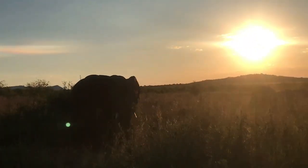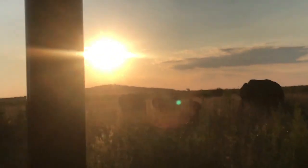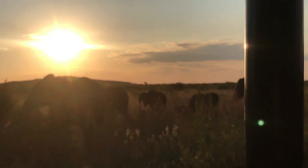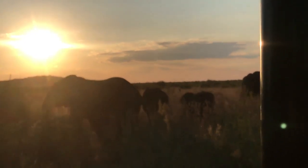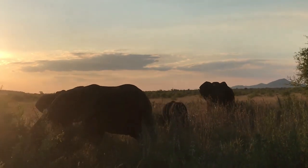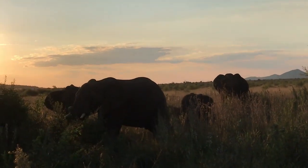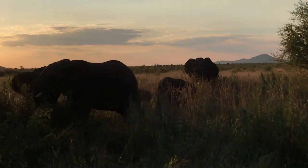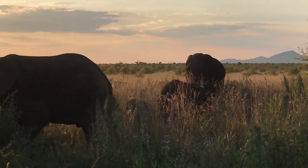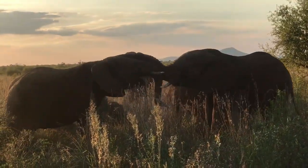There's more, y'all. Well, he's kind of running away. Why is he running away? This is insane. Wow. Oh, wow. There's another baby. A few babies. This is amazing. Are they fighting or are they playing?